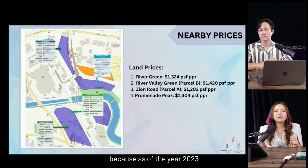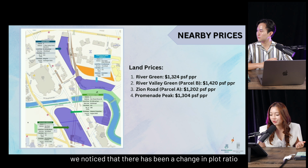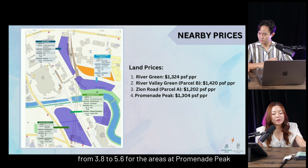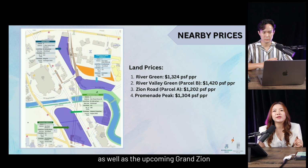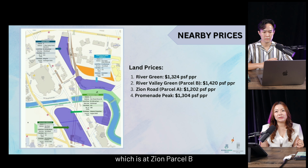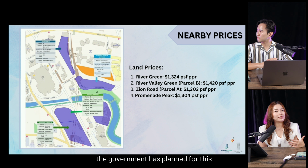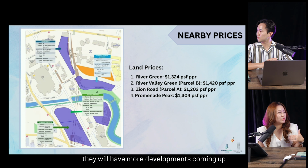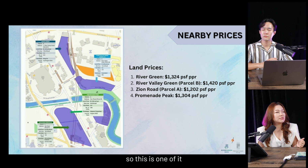Because as of the year 2023 in the URA Master Plan, we noticed that there has been a change in plot ratio from 3.8 to 5.6 for the areas at Promenade Peak, as well as the upcoming Grand Zion, which is at Zion Parcel B. So with that, we know that the government has planned for this to increase the supply, as well as, with the MRT, usually you notice they will have more developments coming up. So this is one of it.